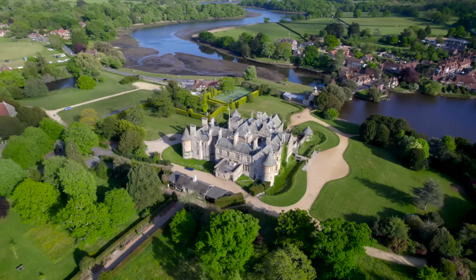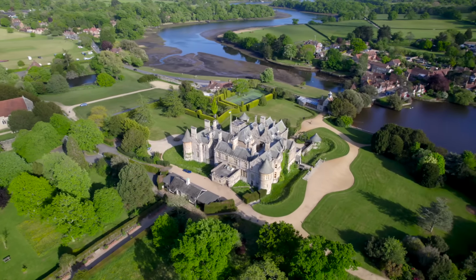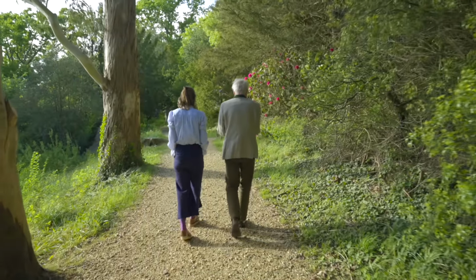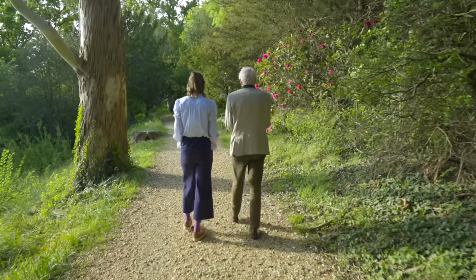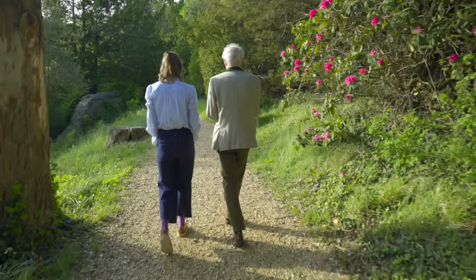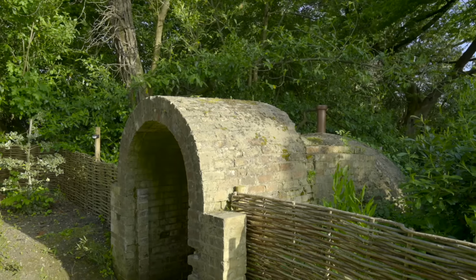I find it endlessly fascinating exploring the ruined buildings scattered across historic estates like Beaulieu. Lord Montagu is taking me to see a recent restoration project which shows how different life was before the early 20th century.